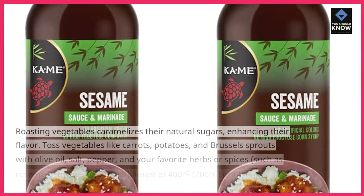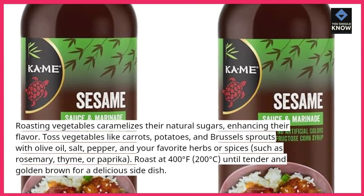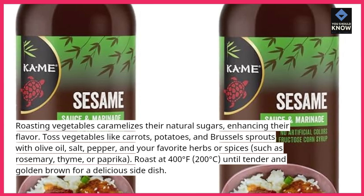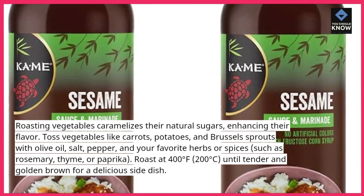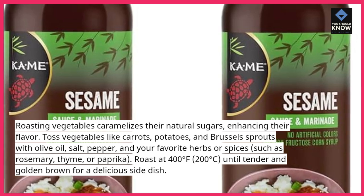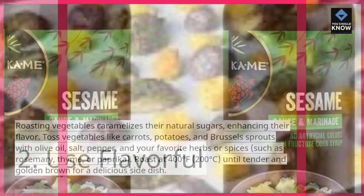Roasting vegetables caramelizes their natural sugars, enhancing their flavor. Toss vegetables like carrots, potatoes, and Brussels sprouts with olive oil, salt, pepper, and your favorite herbs or spices, such as rosemary, thyme, or paprika. Roast at 400 degrees Fahrenheit, 200 degrees Celsius, until tender and golden brown for a delicious side dish.